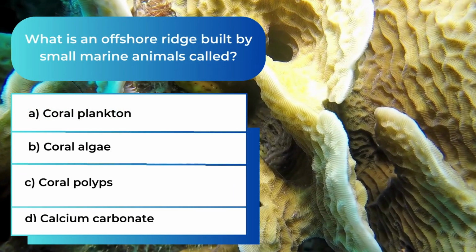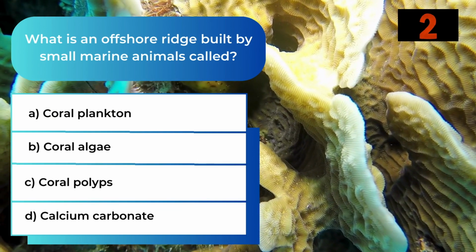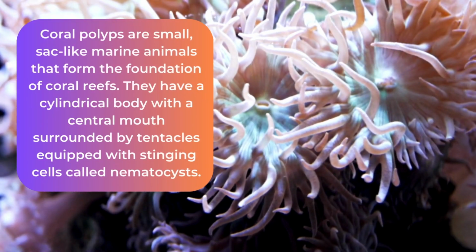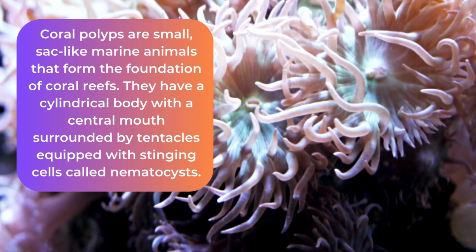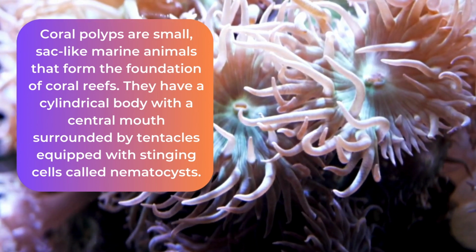What is an offshore ridge built by small marine animals called? The answer is C. Coral polyps. Coral polyps are small, sac-like marine animals that form the foundation of coral reefs. They have a cylindrical body with a central mouth surrounded by tentacles equipped with stinging cells called nematocysts.